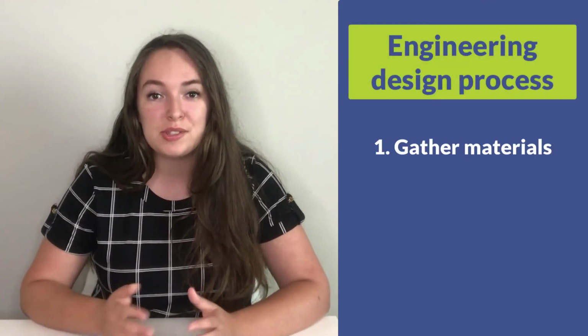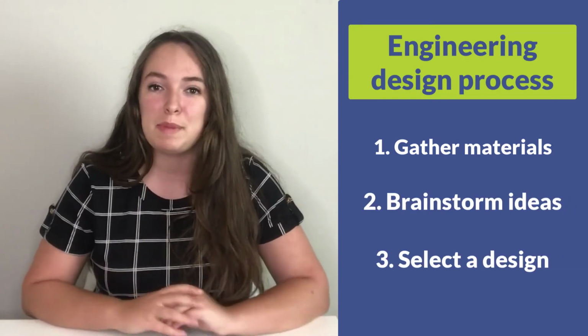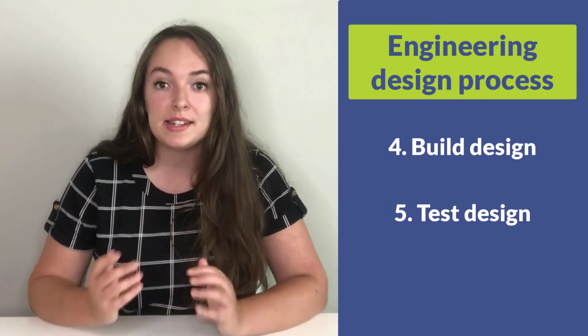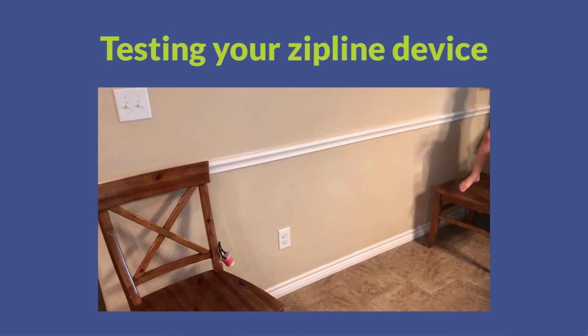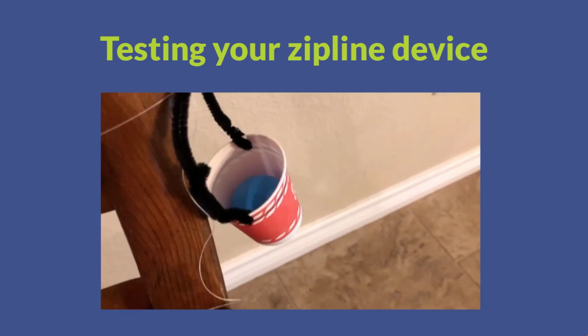Once you have the materials, brainstorm some ideas on a sheet of paper and start to build. Don't worry about it being perfect. You can always change it once you start building it. Once you have an idea, start building and testing your design. To test it, you want to place your ping pong ball in the carrier at the highest point of the zip line, and then you want to let go and see if it successfully slides down the zip line without stopping and without pushing the ping pong ball out.